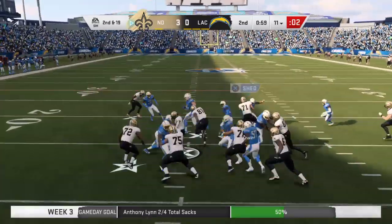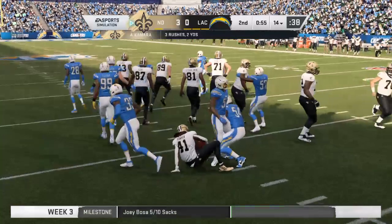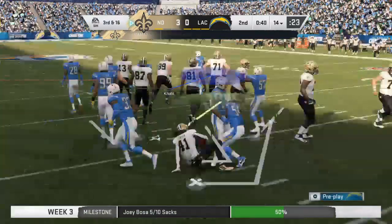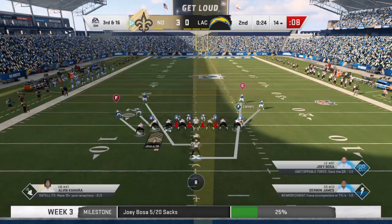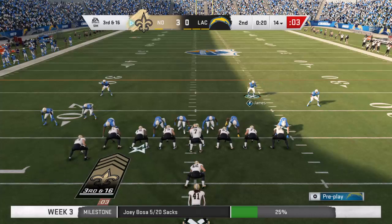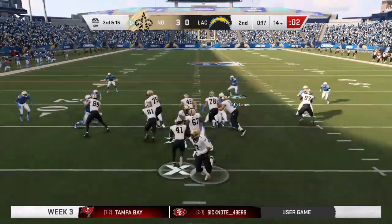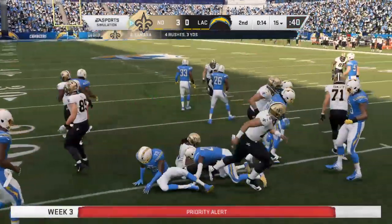On 2nd down, Kamara. And he'll find some room to get this up to about the 14. It's Melvin Ingram on the tackle. The Saints on 3rd down, just 1 for 3 thus far. This is 3rd and 16. Once again, they'll keep it on the ground. And they'll indeed stop him on 3rd down.